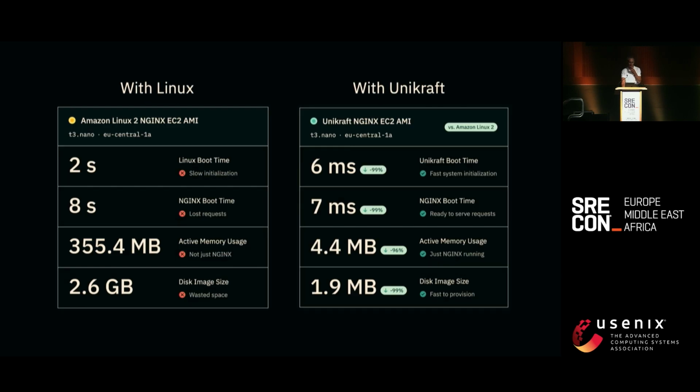So just a few more stats. This is comparing Linux on the left-hand side with Unikraft, both running Nginx, both running on EC2 instances. If you measure things like boot time, you can imagine seconds for the Linux VM. In Unikraft, it's milliseconds. Memory consumption severely goes down. And then at the bottom, I already mentioned the image size, right?